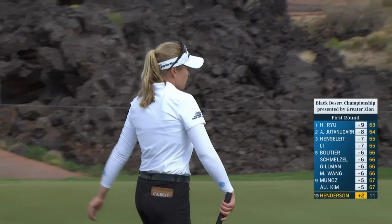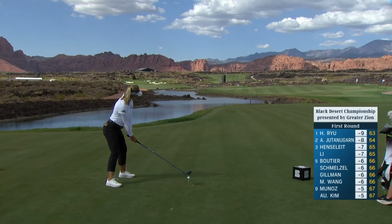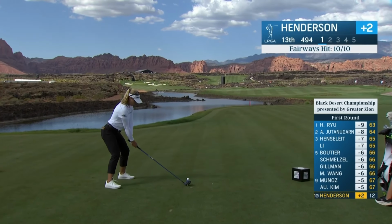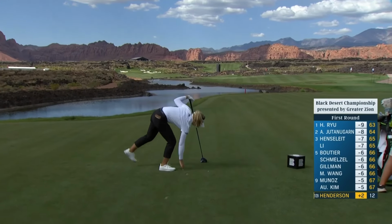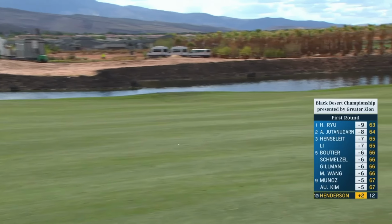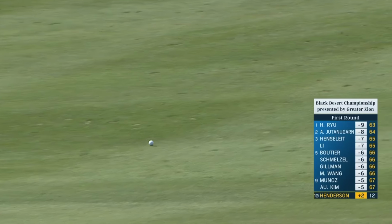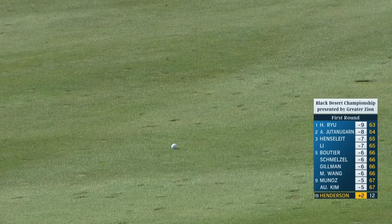Cara, you said this was her 11th year on tour. Brooke Henderson at 13. She's staying in aggressive mode, going with driver. An aggressive line is our TV tower in the distance. A little more conservative is to the right of that. Oh, she pounded that one. Tricky.